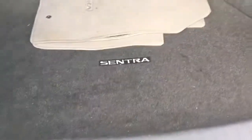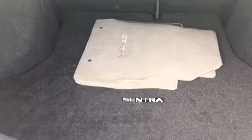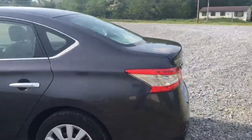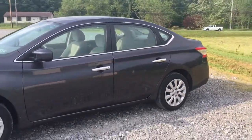I love the custom car mats that say Sentra. 60-40 rear split on the seats. Very cool. Lots and lots of room for all your things. And there you go. 2014 Nissan Sentra, ready to go with only 16,000 miles. This car's practically brand new.